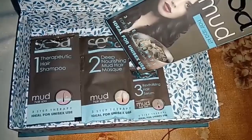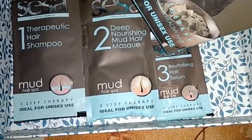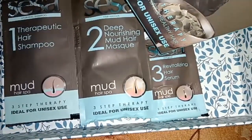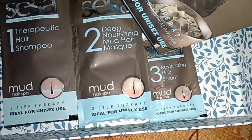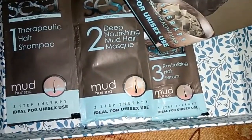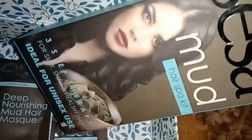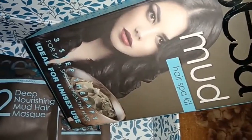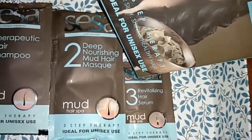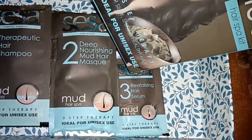Hair Spa by Sisa. First step is shampooing your hair. Once you shampoo your hair, then you have to wash it off completely. Pat dry your hair, then apply the deep nourishing mud hair mask on your hair. Make sure you're not applying this mask on your scalp, only to the ends, alright? Only to the ends of your hair you have to apply it. After washing it off, in the end, when you pat dry your hair, apply the serum and see the magic.